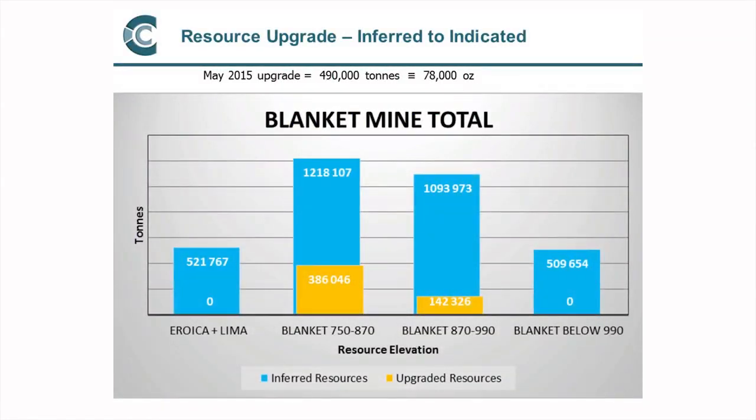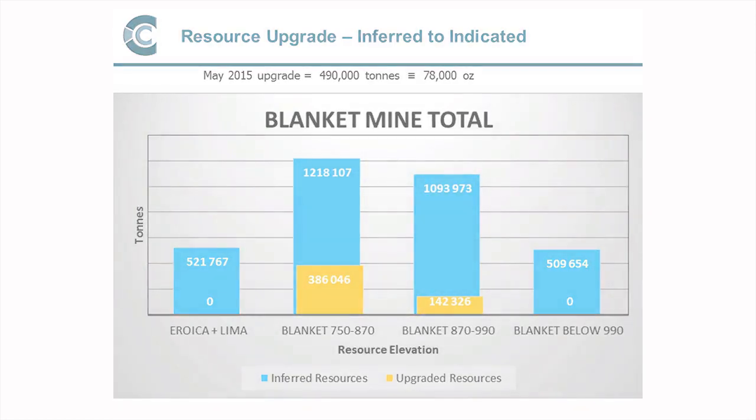Blanket mine total, this is the total inferred resource for Blanket mine, where this portion is above 750 meter level and is not part of the drilling program. The 3 blocks on the right are part of the drilling program. 750 meters to 870, that's the first level, first step down. 870 to 1,000 meters approximately was the second step, and then the deeper block, the deeper area, which we're not targeting at this point. So the drilling is focusing on these 2 areas over here, where in the upgrades released in May this year, we were able to show significant conversions of the inferred into indicated resource.